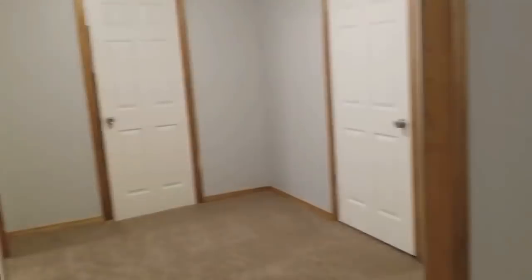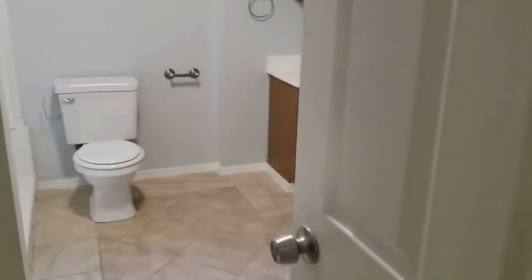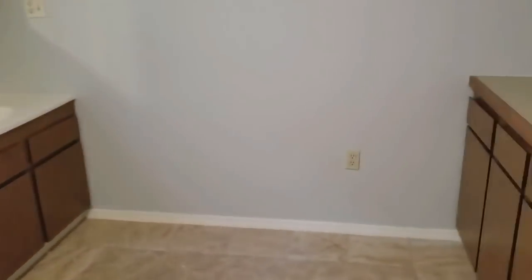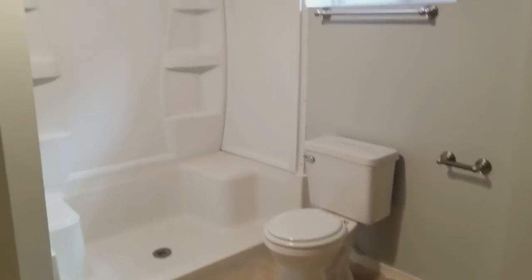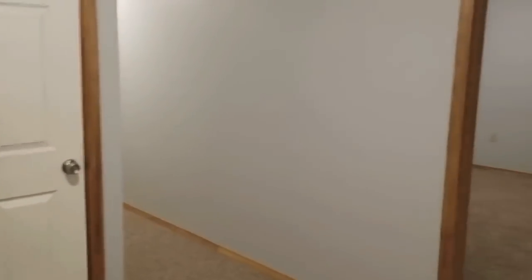See, it's got a new door too. There's a big hole in the drywall up there that we fixed and patched up. And then here is the third bathroom downstairs, which is not, you know, super fancy, but it works. All right, so that is pretty much the house.